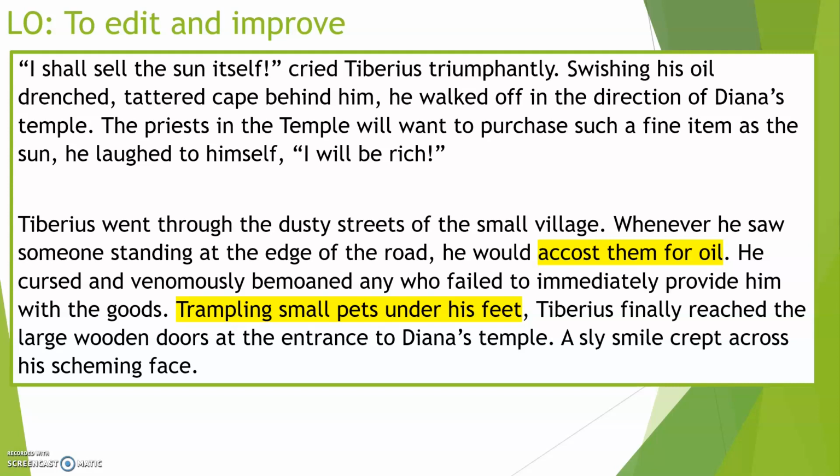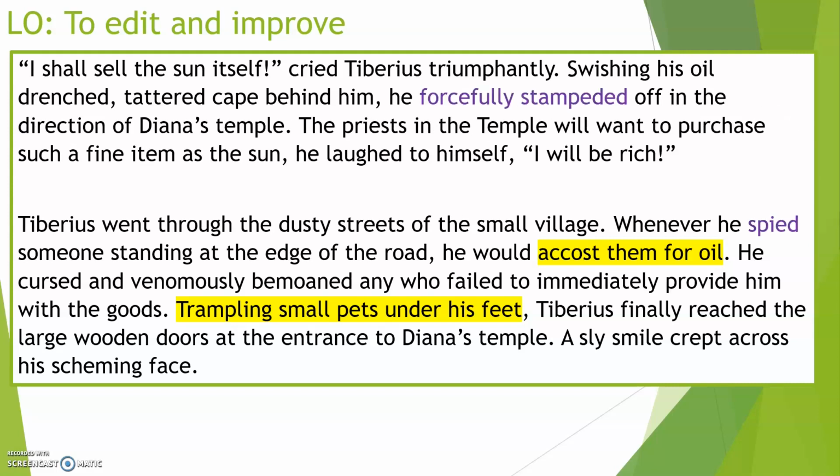But there can always be room for improvement. So when I looked through my work, I came up with these improvements. So rather than he walked off in the direction of Diana's temple, because walk's quite a boring verb, he forcefully stampeded off in the direction of Diana's temple. That tells you a bit more about him. He's really stomping, but he's doing it really energetically and violently because he's in such a rush to get there. I also changed a bit in the second paragraph.